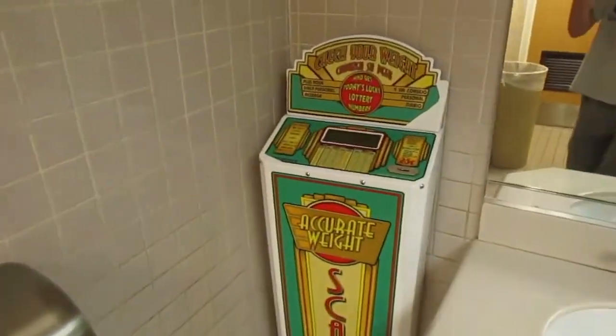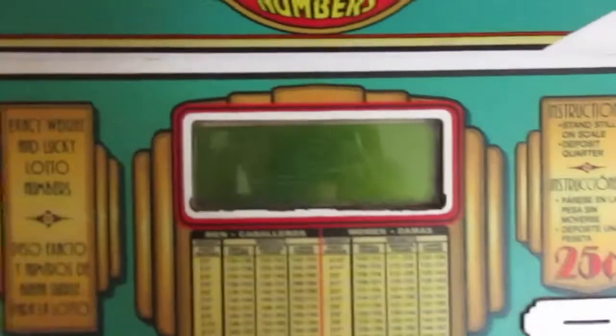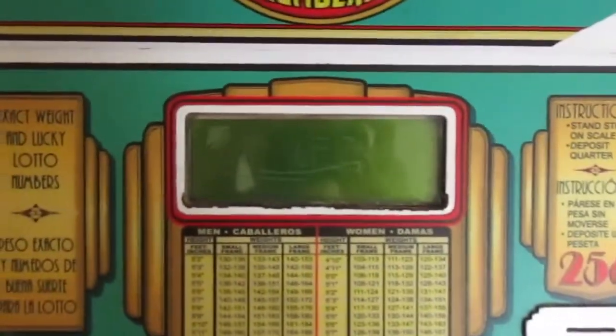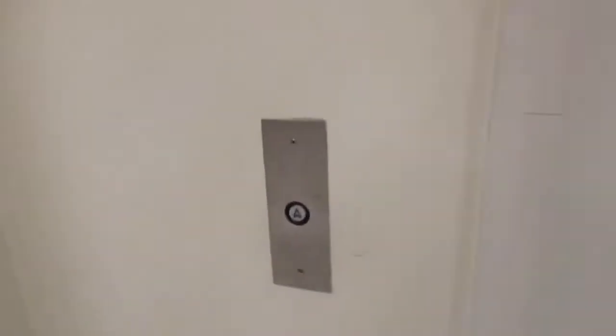Now, in this scene here, we go into the bathroom, and they have this really old-style accurate weight scale. And you're supposed to put a quarter in, but it looks like it's not working. So, I gave my all, and it didn't work. But it would be pretty cool to see it actually work.